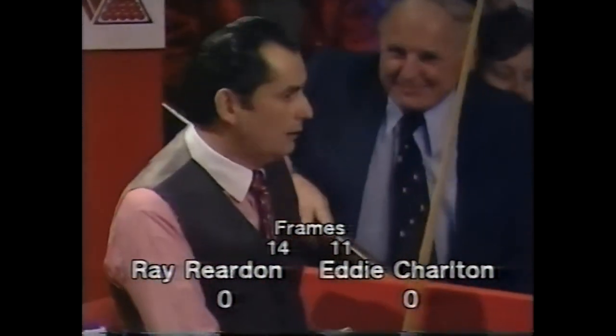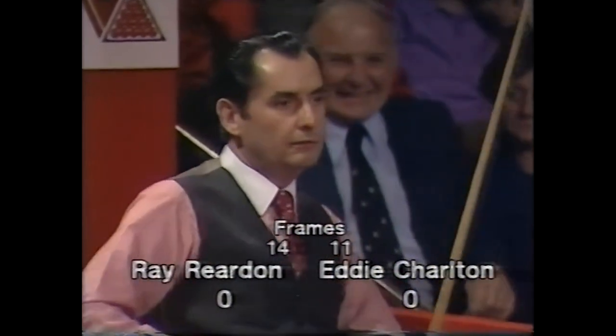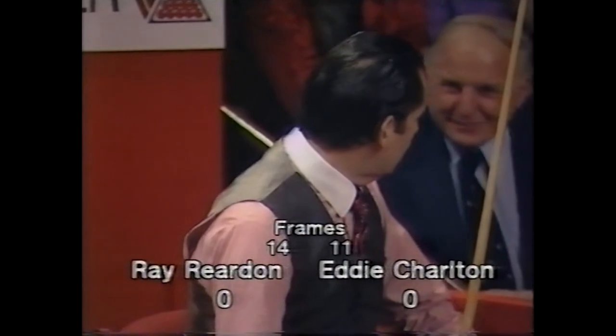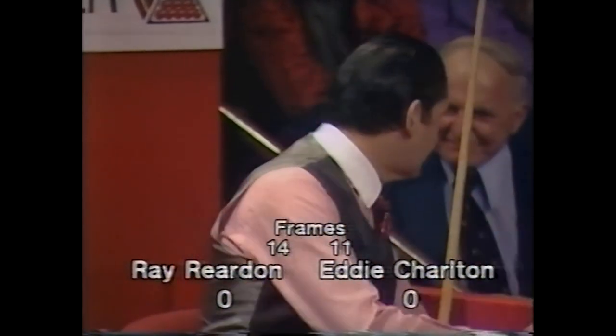For the third time, then, Ray Reardon this afternoon takes the frame, now leading 14 frames to 11, and needing 2 frames to put himself into the final.